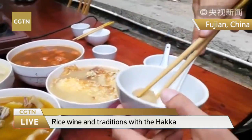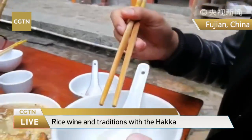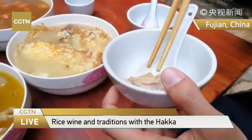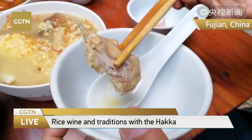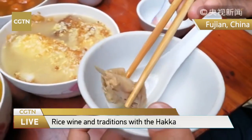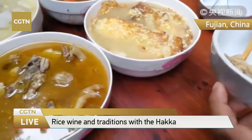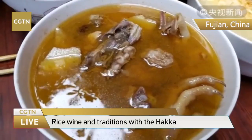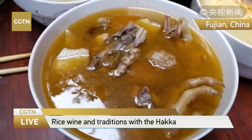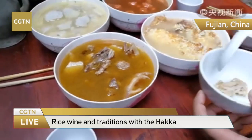I think not only the soup will have the taste of wine, the meat will also have the taste of it. Yes, it's very strong. And the chicken, it's also very tasty, and it has the smell of the sticky rice wine. Because we need to stir fry the ginger and the red date with the chicken, and then we add this sticky rice wine and simmer them.